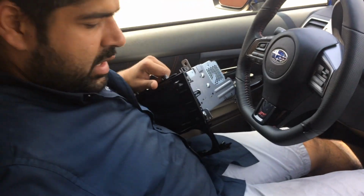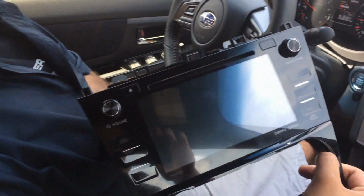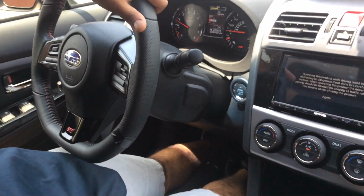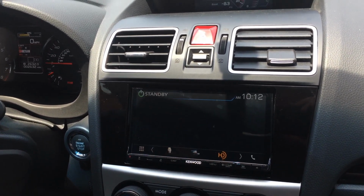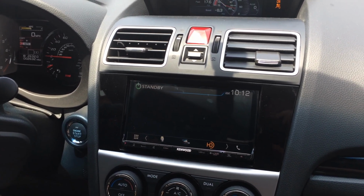So, if you're not familiar with what the original stereo looks like, this is it. This is what it looks like now. So what we went ahead and did was install the Kenwood 9903S. It's a double-din touchscreen stereo. It's got AM, FM, CD, USB, auxiliary, Bluetooth hands-free, Bluetooth wireless music streaming, Apple CarPlay, Android Auto, HDMI input.